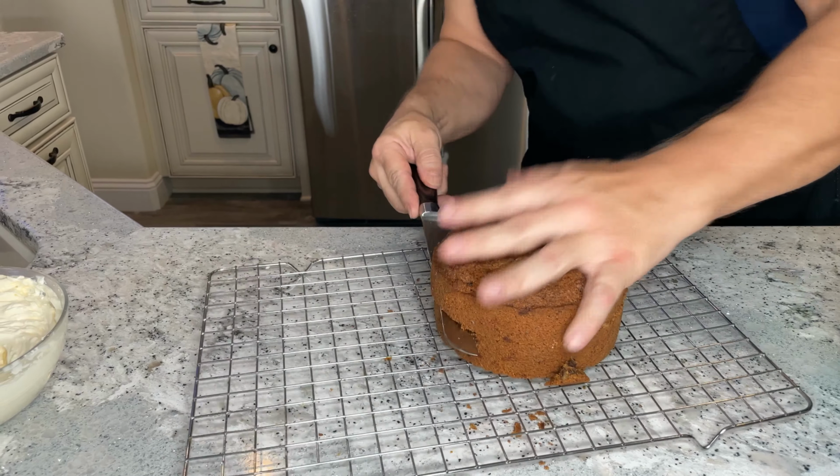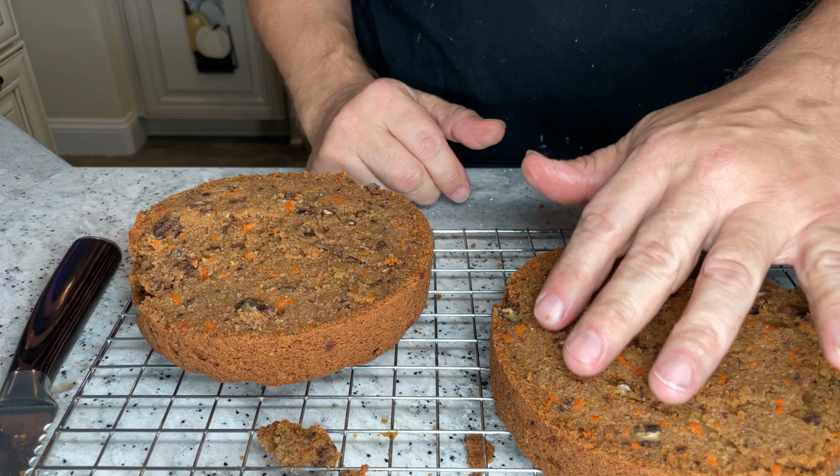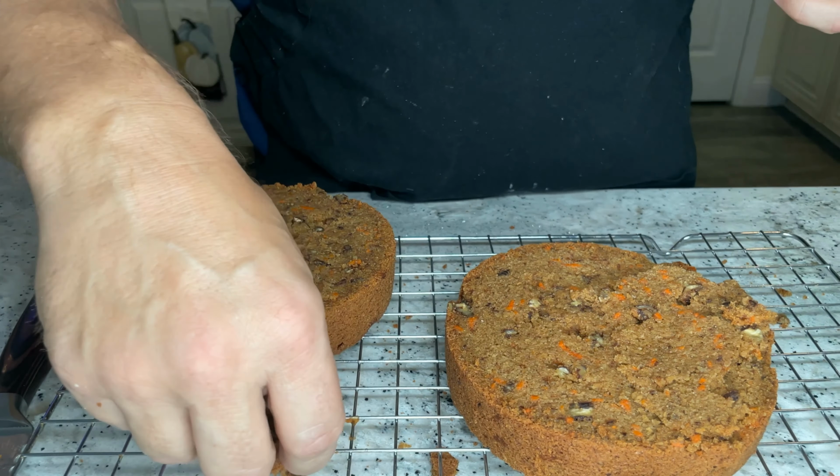Oh, I won't say it. This is still too warm. It's all falling apart. Well, leave it. Too late now. Look at the state of that. What did I do to that? Oh, that is still warm. And it's very soft. That's still red hot in the middle. Okay, people. Go and have another cup of tea. I'll bring you back when it's cooled down.